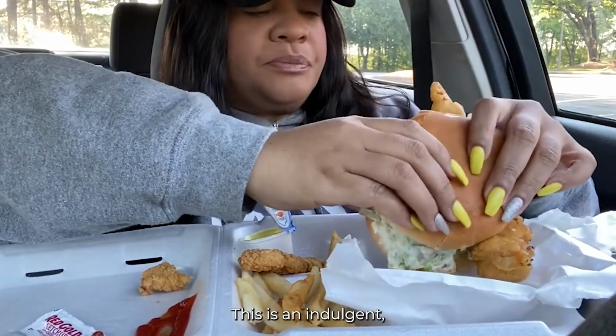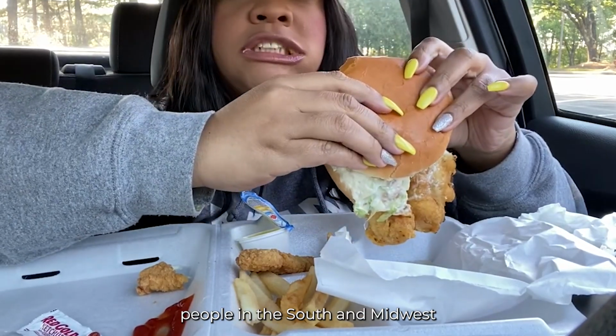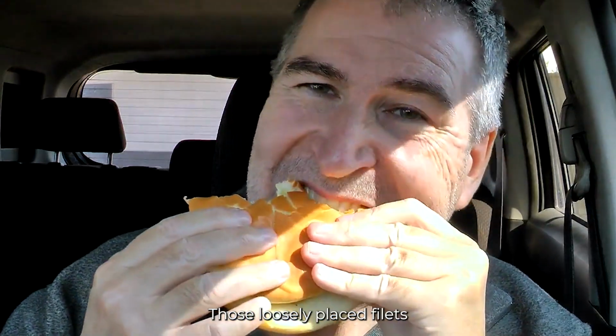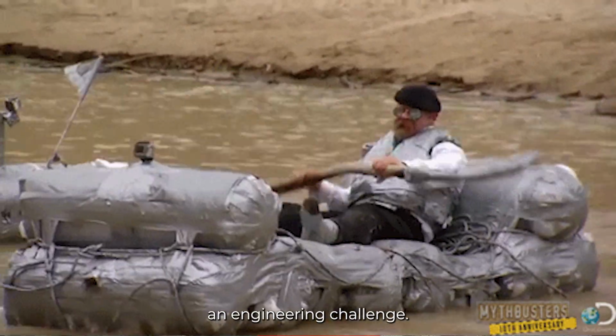This is an indulgent, unapologetically hefty experience that makes you understand why people in the South and Midwest treat the sandwich like a religious experience. The downsides? It will fall apart. Those loosely placed fillets don't stay put. So eating this becomes an engineering challenge.